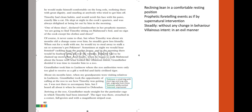So after 6 months, before that, he was handed over to the Lucknow zoo authorities. When grandfather arrived at the zoo, he went to that particular cage where Timothy was imprisoned. So he was there, in a corner, crouched, comfortable, full grown. He was fully grown because 6 months had already passed, so you can say 12 months, that is a year. And now on his body was a wonderful, magnificent striped coat.